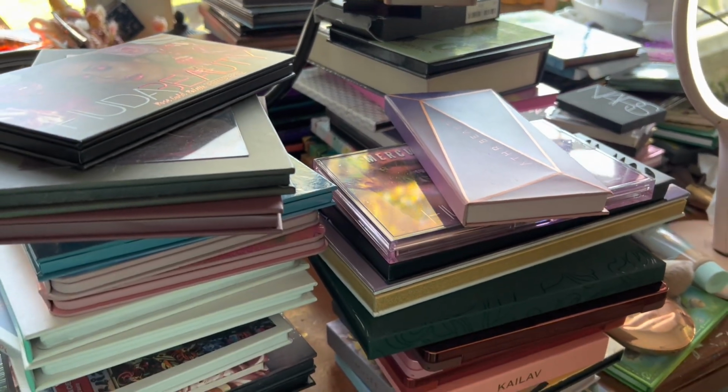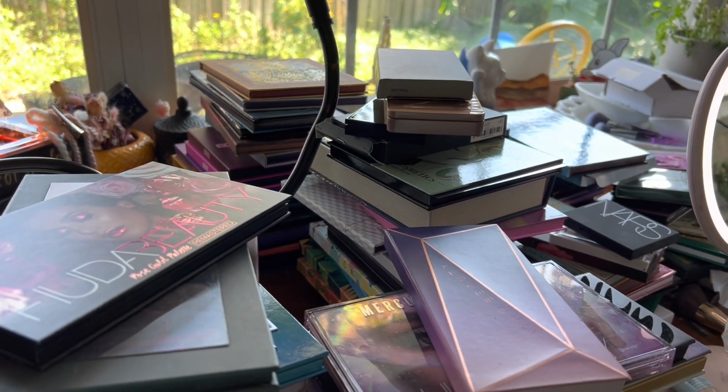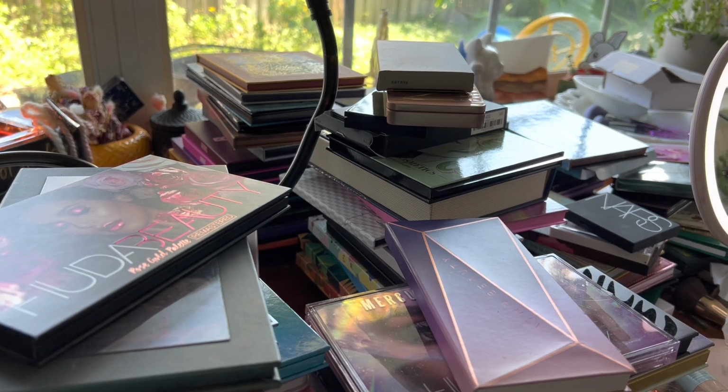So yeah, we're gonna go through each palette and see what I'm keeping, what I'm not keeping. So we're gonna go one by one and let's just do it. Okay, we're back. So I counted 120 palettes, and I think I got them all. They were in all corners of my house, basically. So yeah, we're gonna get to it. Some of these I got in Ipsy, some of them I bought outright. Most of them I bought were on sale, so do not freak out.